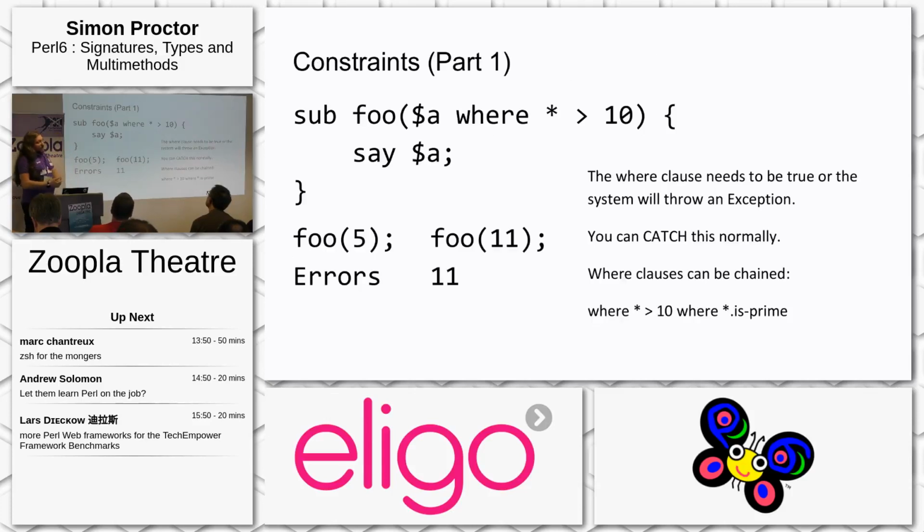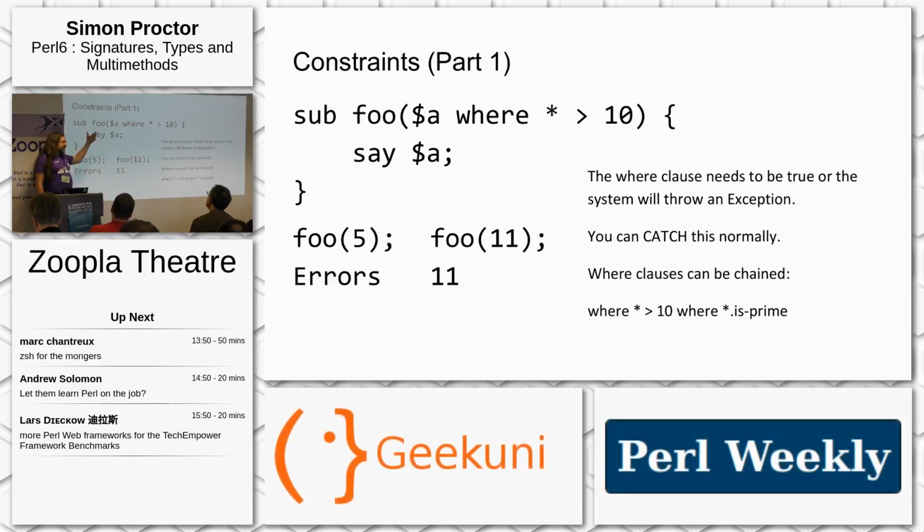So this is the first time I'm going to mention constraints, where you can, in your subroutine, say, well, this subroutine has to follow a certain rule. So in this case, I'm saying I'm expecting one positional argument, but it's got to be greater than 10.